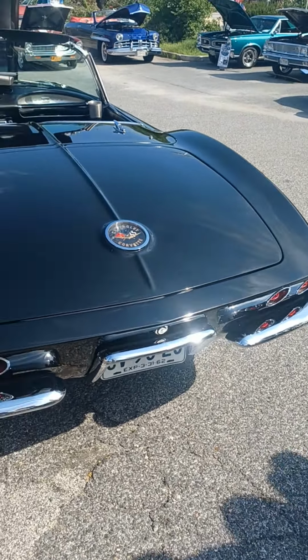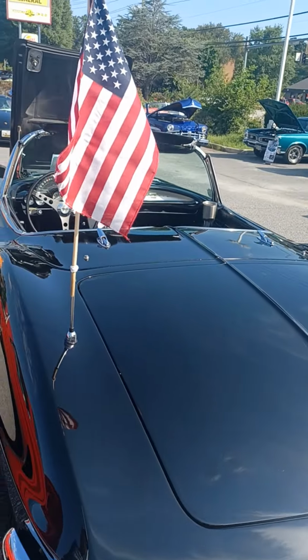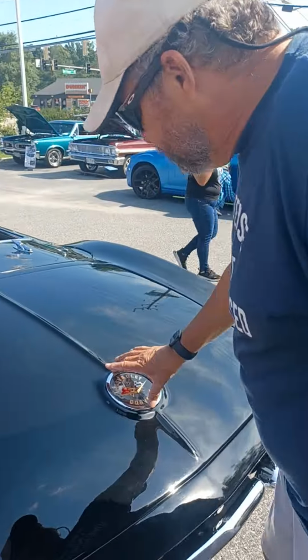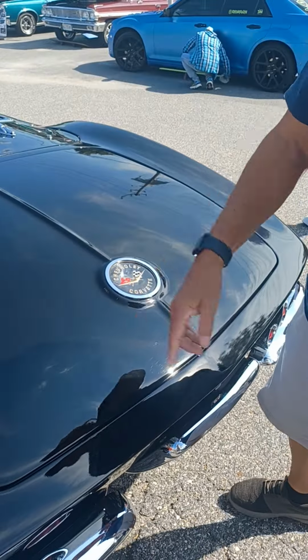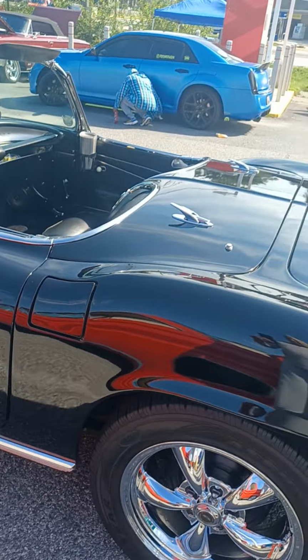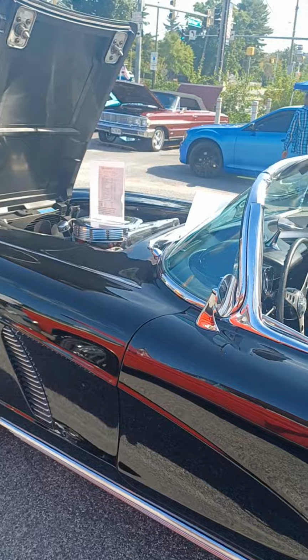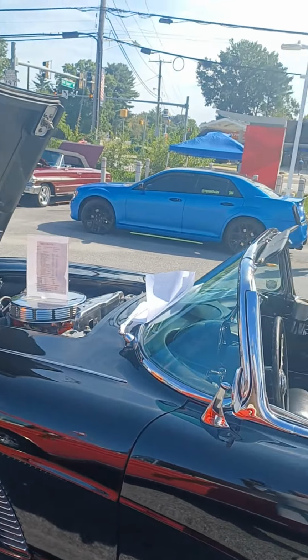Oh, yes. And it has a split bumper. Yes, it's identical to the 63, except for this. On the 63, this is actually right here, and that's where they fill the gas up. My gas tank's on the side here. Oh, yes. Beautiful. And this is last year with the codes, the open headlights. This is beautiful.